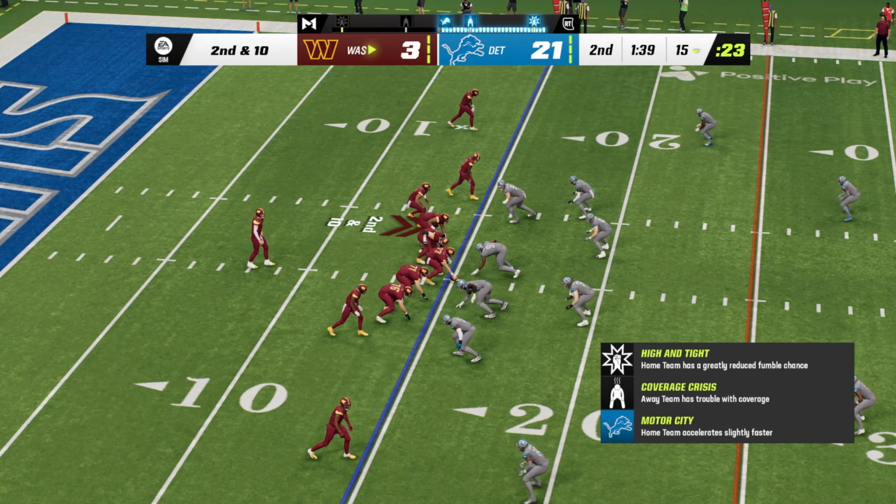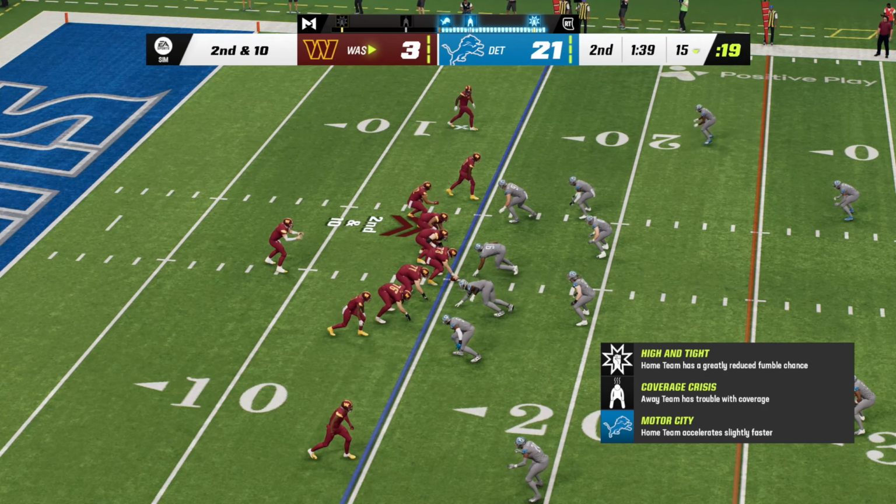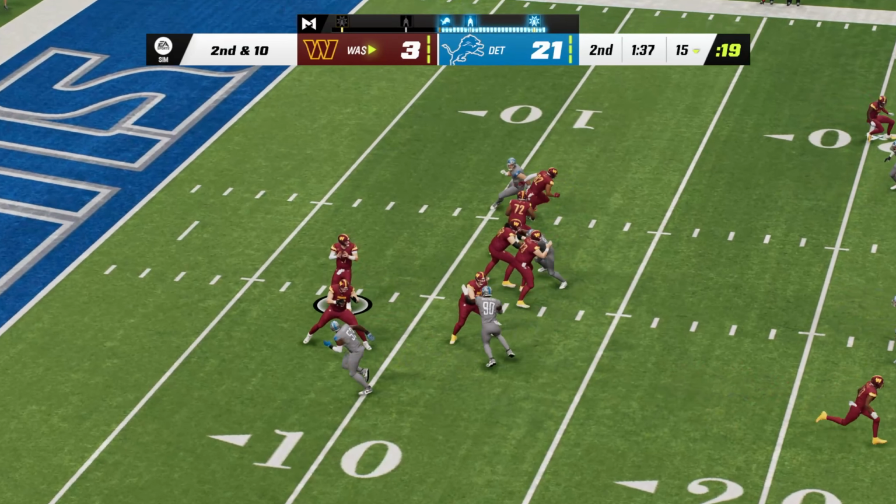So now 2nd and 10 after the incompletion on first down. To throw, it's Wentz. And that throw behind his man, he missed him, incomplete. They have to like what they've done defensively here at the outset of this drive. They forced a couple of incomplete passes, bring up a 3rd and 10. Don't be surprised to bring a little pressure on this snap.